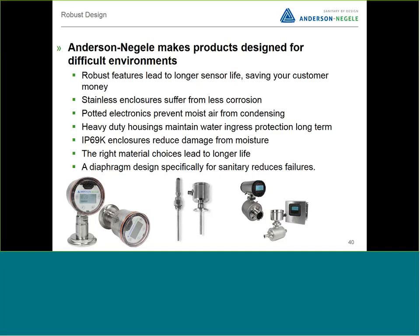Important here is that we really consider the environment that the sensors are going into in every single part of the material that we choose. So it's the polymers, the elastomers, the stainless steel, making sure that all of that is going to stand up to a washdown and very heavy water and foaming chemical environment.